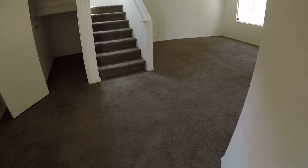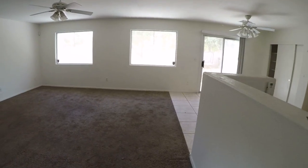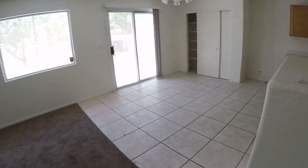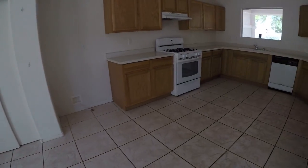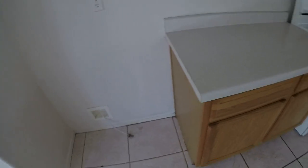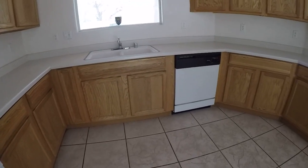Entry. The carpet looks like it may just need a deep cleaning. It may be okay after that. I would say a repaint as well. This home just feels very spacious to me. So the grout is dark, but once there's a fridge here, you won't be able to tell the color difference. Lots of counter space.